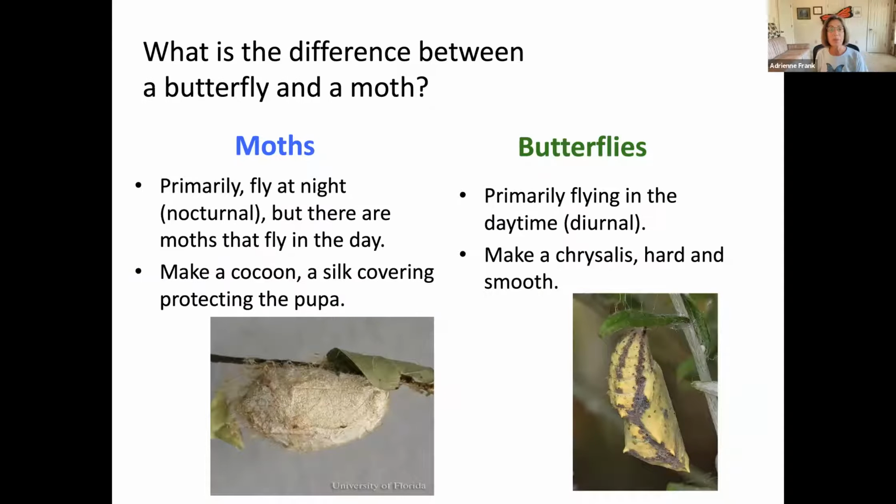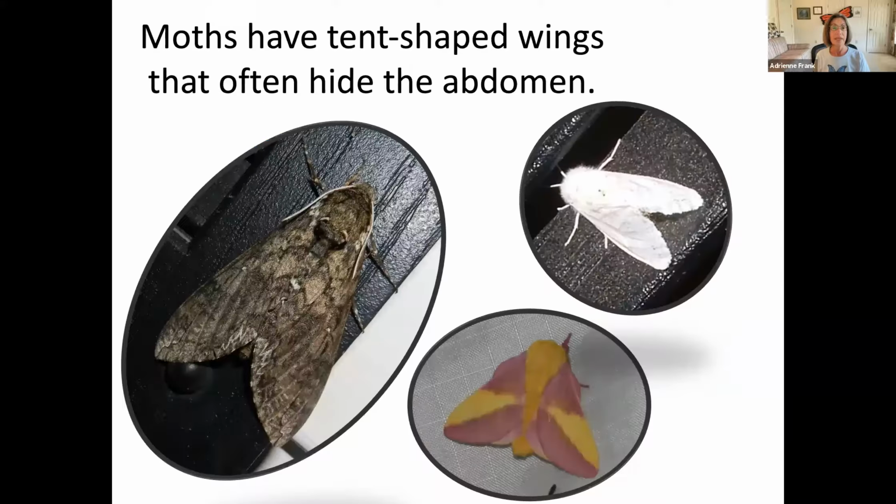What's the difference between a butterfly and a moth? A moth flies primarily at night and makes a cocoon. Butterflies fly mostly in the daytime, and they make a chrysalis, which is hard and smooth. Moths have tent-shaped wings, and often it hides their abdomen, but for this little rosy maple moth in the bottom corner, you can see the abdomen just a little bit sticking out between those wings.